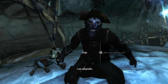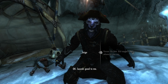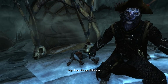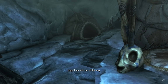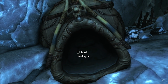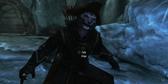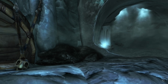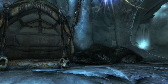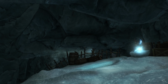I am adaptable. Not that adaptable, really. Favour the bow, yeah? Okay, sounds good to me, because at least then I'm not going to be hitting you with the spells. Oh. Yeah, all right. So what you're saying is if I paralyse them, I probably still need to stab them myself, yeah? I just was rather hoping not to have to. You know, that's all. I'm not complaining. I'm just a little disappointed, I guess.